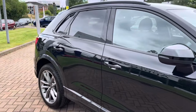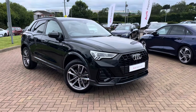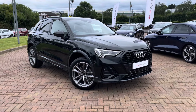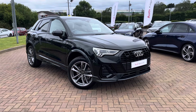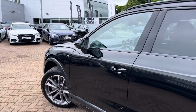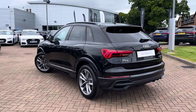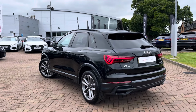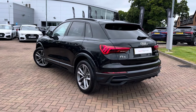This is the Audi Q3 Black Edition 40 TFSI engine with the Quattro S-Tronic automatic 4-wheel drive system. This particular model comes in the stunning Mythos black metallic paintwork and looks super sporty and stylish from every angle. From the 2-litre petrol engine you get 187 brake horsepower with 320 Nm of torque, getting you from 0 to 60 in 7.1 seconds and onto a top speed of 137 miles per hour.